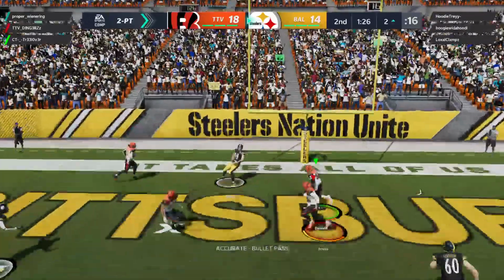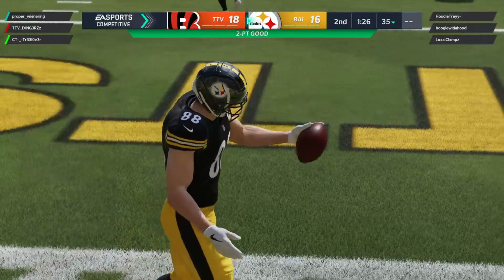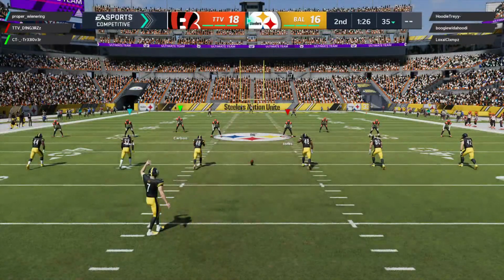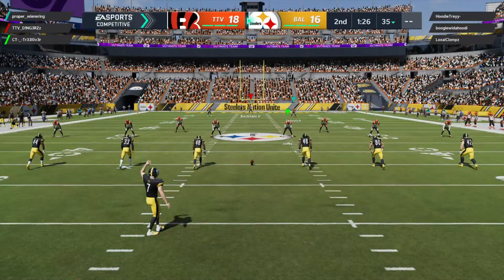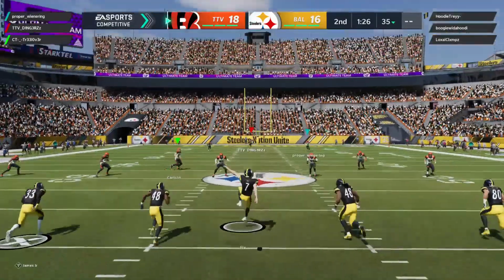Again, Jackson throws left side. And he's got it. They convert for 2, and that gets them even closer. Now a 2-point game. 16. So the lead shaved to 2 now as the kickoff is away.